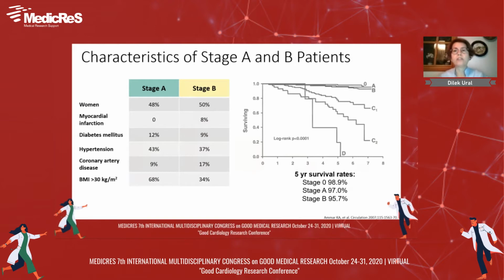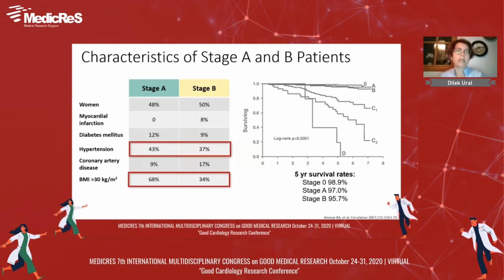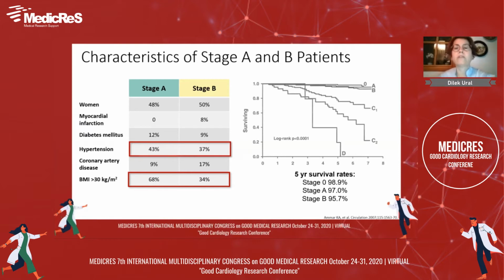The characteristics of stage A and B patients are quite similar. Again, in some other cohort studies, the shared characteristics of both groups are the prevalence of hypertension, which is among the highest, and also a higher frequency of obesity, followed by diabetes mellitus in the stage A group and by myocardial infarction in the stage B group. And the survival rates of stage A and B patients are actually very similar to a rather healthy group, which means those individuals live a rather longer life with these risk factors before the development of heart failure.